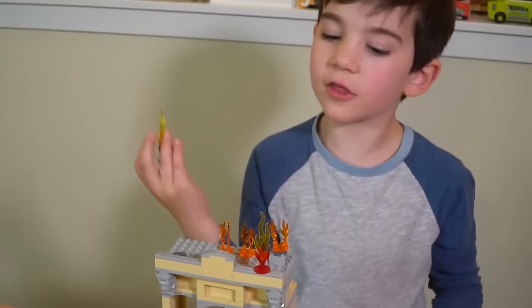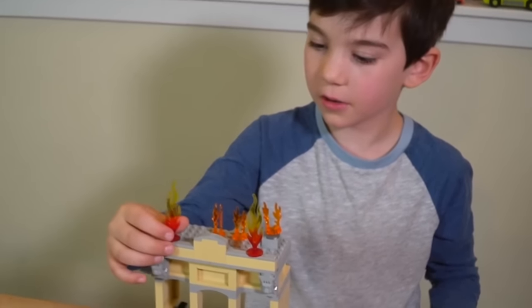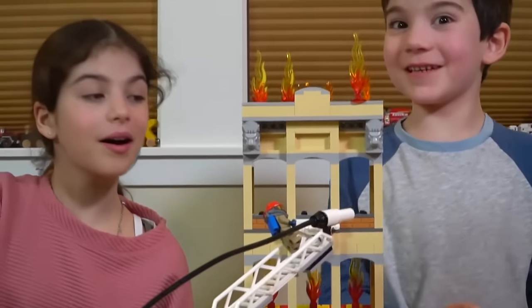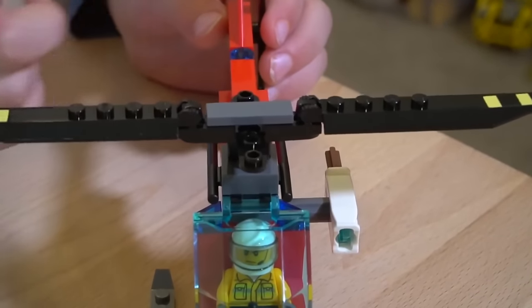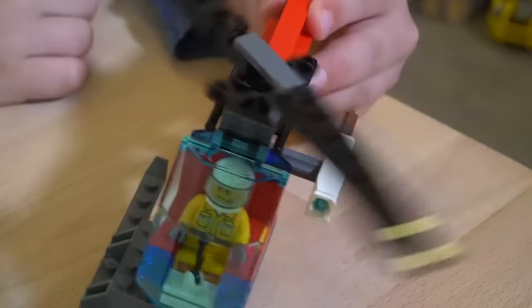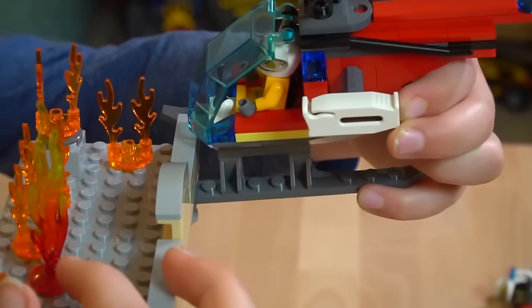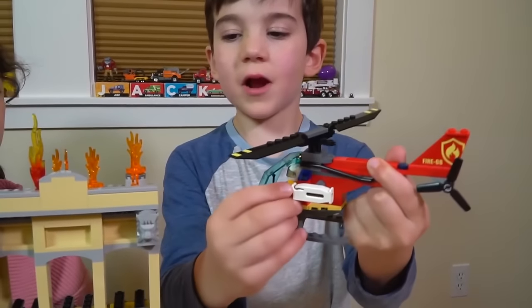Look, the fire on the top is getting even bigger. How are we gonna get out the top blaze? Well, you'll see. I got just the equipment. That was a direct hit.